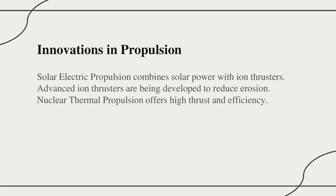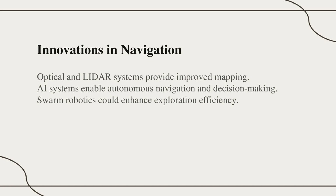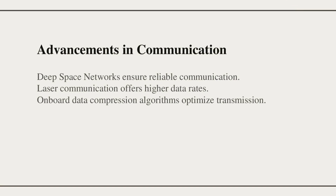Exactly. And when it comes to navigation, AI and autonomous systems are key. Right, making those spacecraft even smarter. Yep. The more decisions they can make on their own, the less we have to worry about those communication delays. Which, as we've established, are a major pain. A major pain indeed. And for communication itself, laser communication is the one to watch. The cosmic broadband upgrade. Exactly. More bandwidth means more science, more data, more knowledge about those distant worlds.